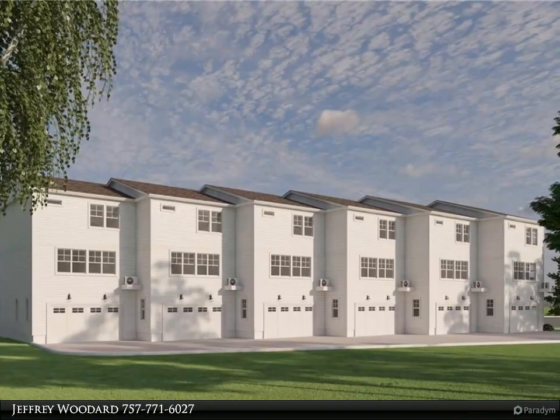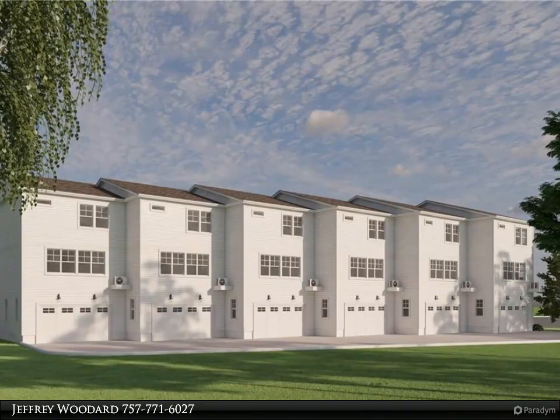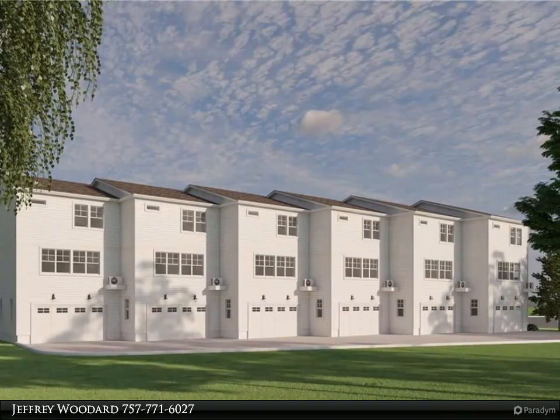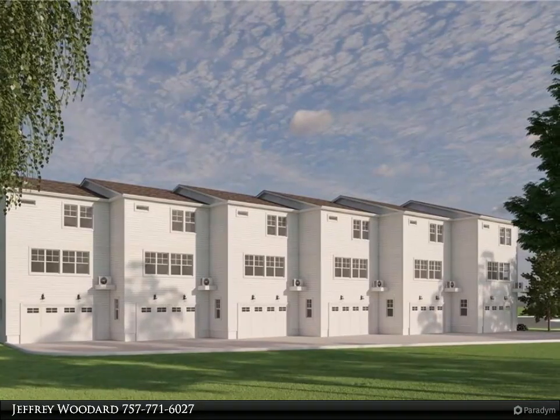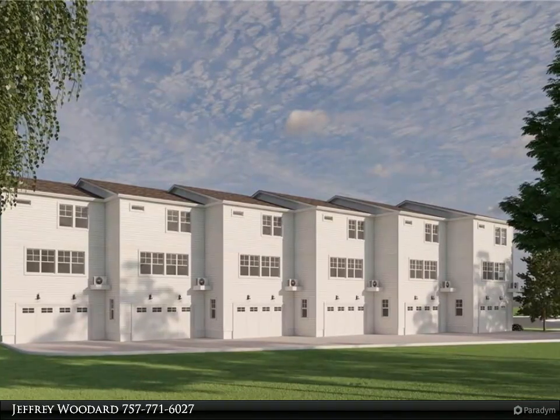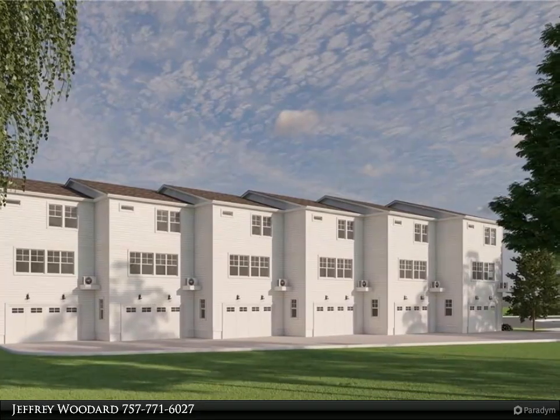house. James Hardie Plank siding, energy-efficient Pella windows, soft close cabinets and granite countertops in the kitchen and bathrooms, stainless steel appliances, luxury vinyl plank flooring and stain-resistant carpet, ceramic tile in primary ensuite shower. Ceiling fans in the living area and in all bedrooms.